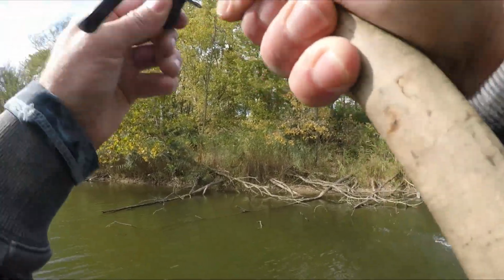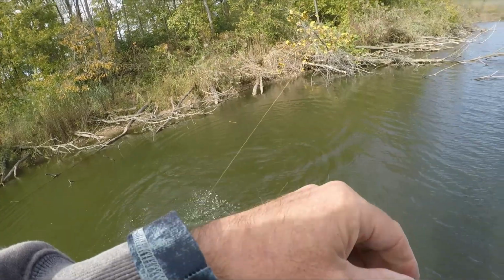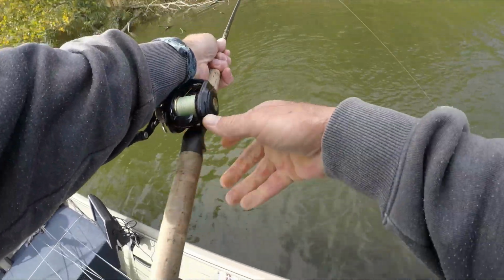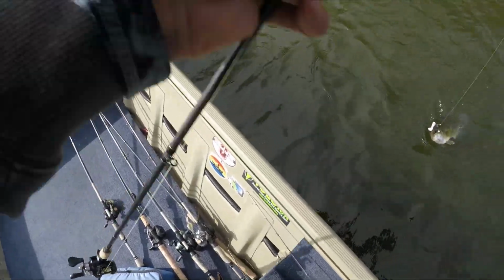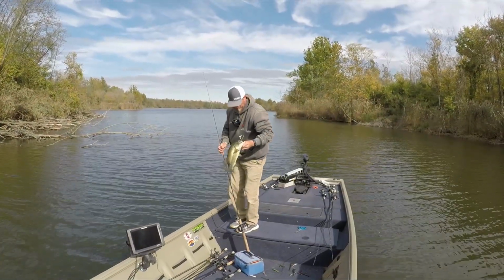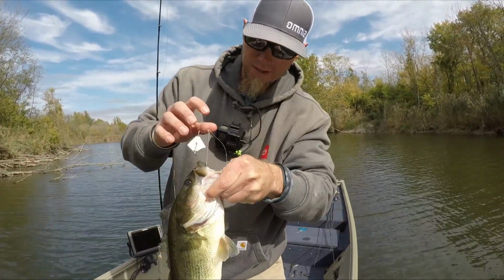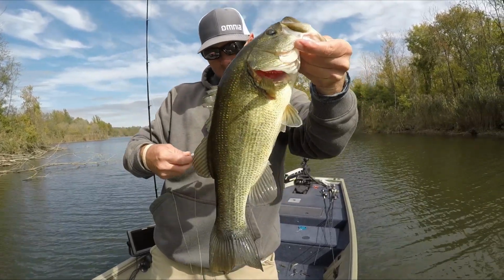Oh, that's a good fish. That was awesome. Came right off that laydown. Ate it too. Absolutely ate it. Come here, buddy. There we go. That's a better fish. Look at that. Choked that buzzbait. Came right off that laydown. That was a really cool bite. Man, that's a nice quality fish.